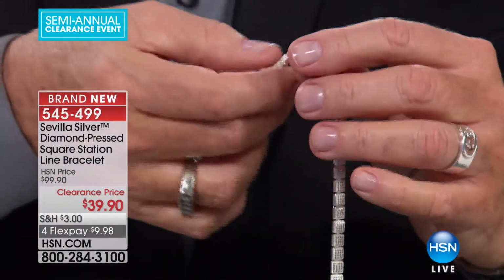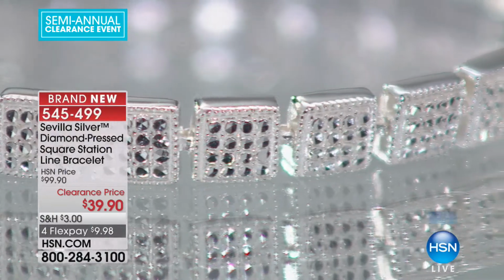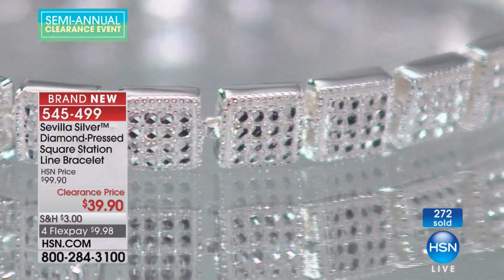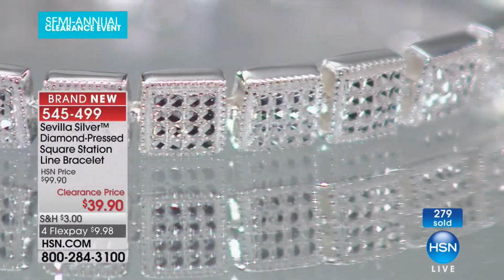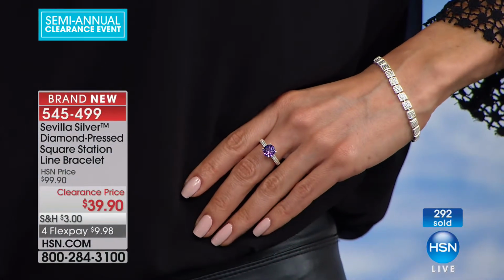It doesn't look like one of those little promotional ones. This looks like you got a big princess style diamond tennis bracelet. And please remember, that HSN price of $99.90 is a good price. To be able to do it at $39.90, that's a perfect shot.